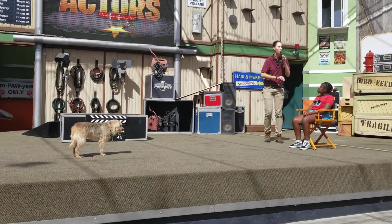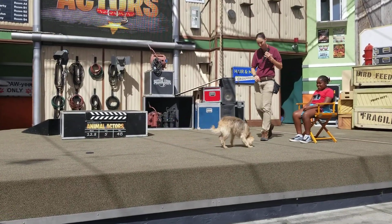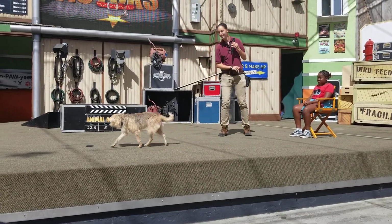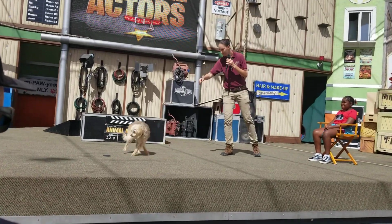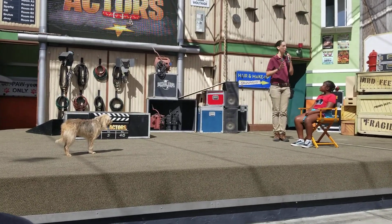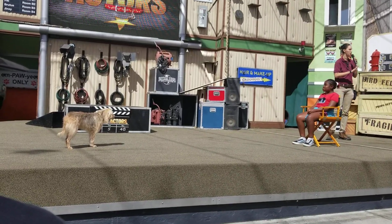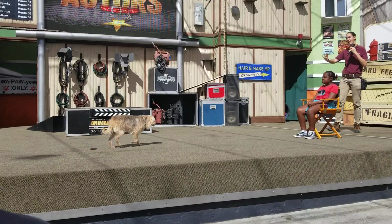Now, we can make it look like Clover's interacting with our actress. I can make it look like she's interacting with our actress a couple different ways. The first way is that I can stand next to or behind our actress, and Clover can watch me for any direction that she needs over her shoulder. So let's see how she does.